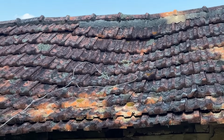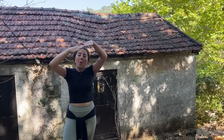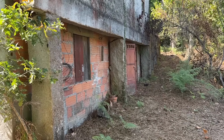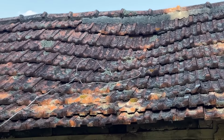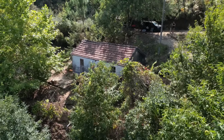When we took you inside, you could clearly see that the roof beams were rotten and the whole roof, the tiles were bowing. I think all it would take is a good gust of wind and that thing's on my head. So to finalize everything, the structure of the house basically doesn't exist. There's cracks in the walls, the roof is falling down. It's really not safe. It doesn't make any sense for us to restore this house. So the best option is to demolish everything and start from scratch.